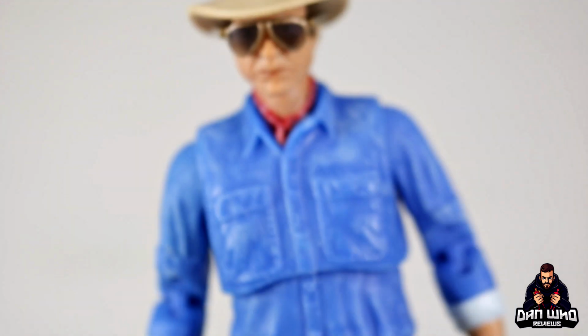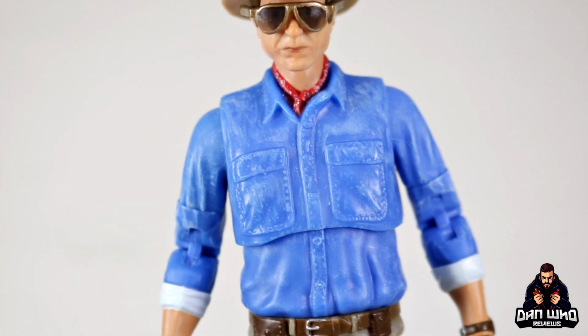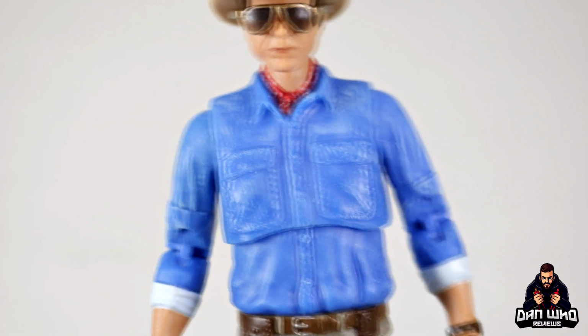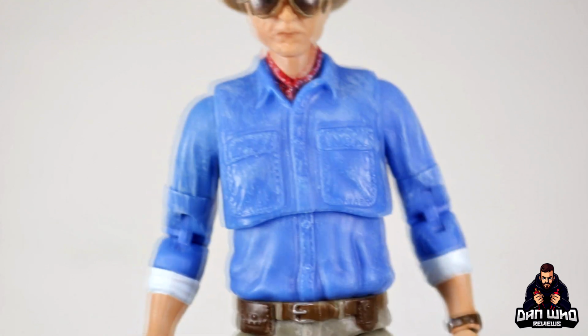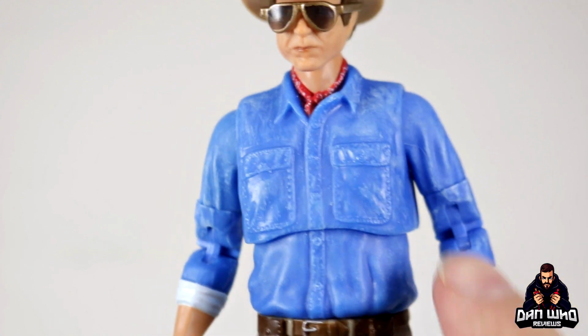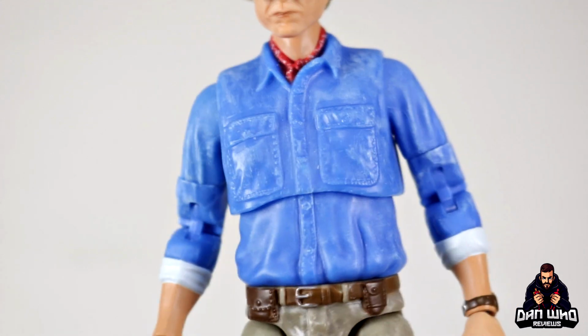Now the blue shirt is confusing me a little bit because I do think the blue is a little bit too vibrant, if you will, a little bit too bold. I do sort of picture his shirt being a lighter blue, but I'm not mad about it. As I said, my mind's eye of Alan Grant is blue shirt, red neckerchief. That is exactly what we've got going on here. But I do think the blue is just a little bit too vibrant, but I'm not mad about it.